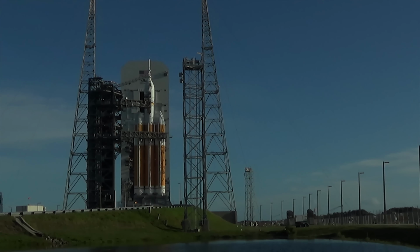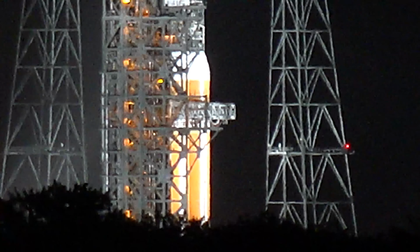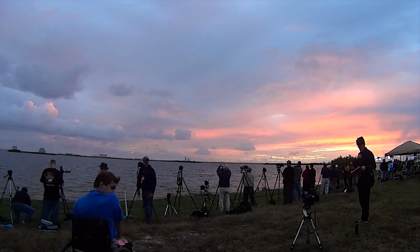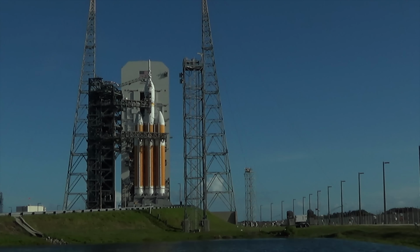OLC, verify Orion nav transition is complete. OLC, this is OLC, Orion nav transition is complete. 1-20. Check stage LH2 securing started. At T-minus 60 seconds, the Houston range ready before we verify. You can see LH2 is placed. Working, no issues. T-minus 1 minute.